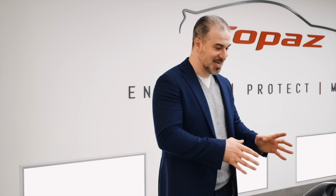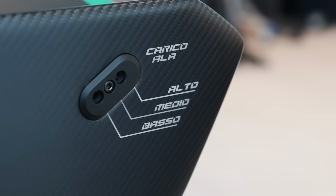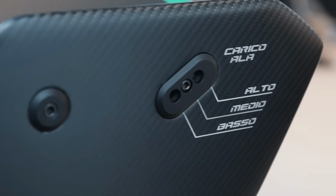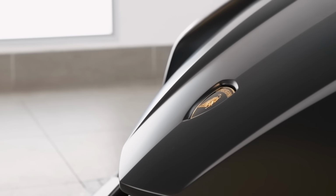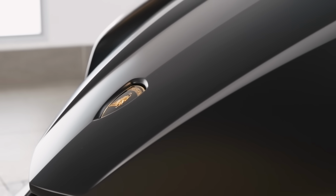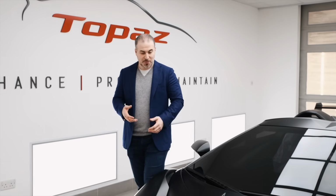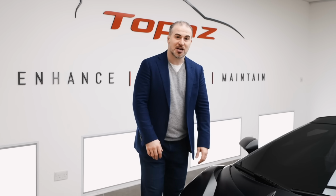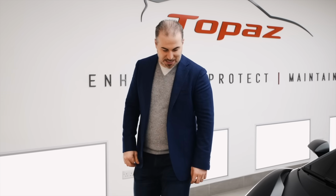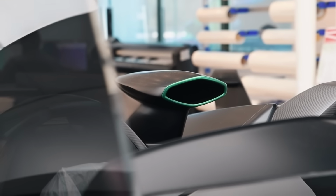The patterning side of things with this is going to be an absolute challenge in itself. If you have a look, there are so many different areas and different angles that need to be covered, and with this type of car, every part of the panels needs to be covered. This is the reason why this car has been sent to us, because we are very particular about our bespoke projects and our bespoke paint protection film applications. It's very important to make sure the patterns are spot on to exactly our tolerances.